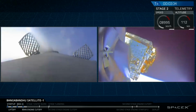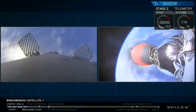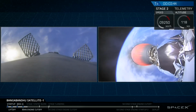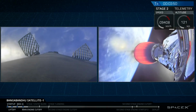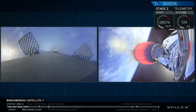Vehicle is nominal. And there you see the fairings falling away behind. They're light, they're made of carbon fiber and aluminum honeycomb, but they still represent excess mass, so we no longer need them once we get out of the atmosphere. Acquisition of signal Bermuda.